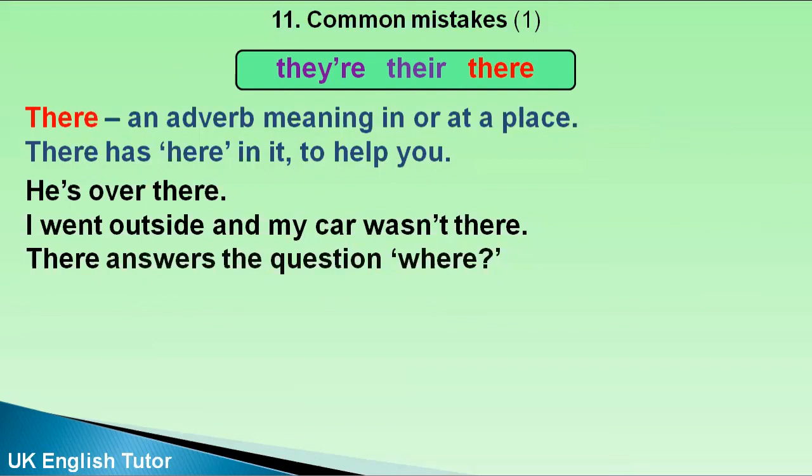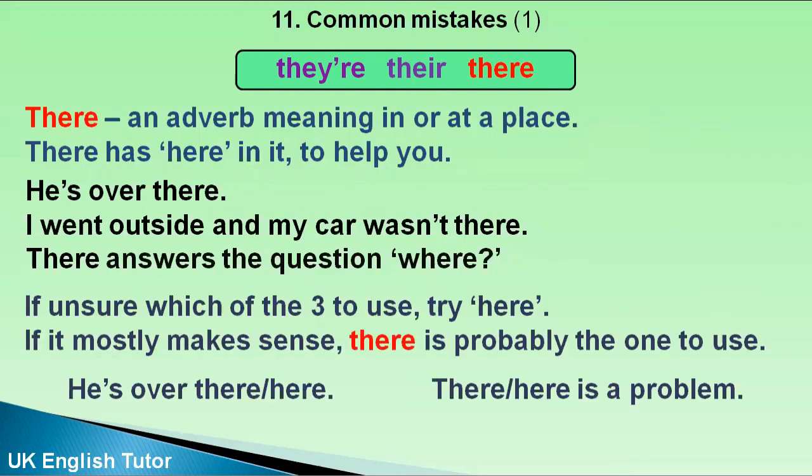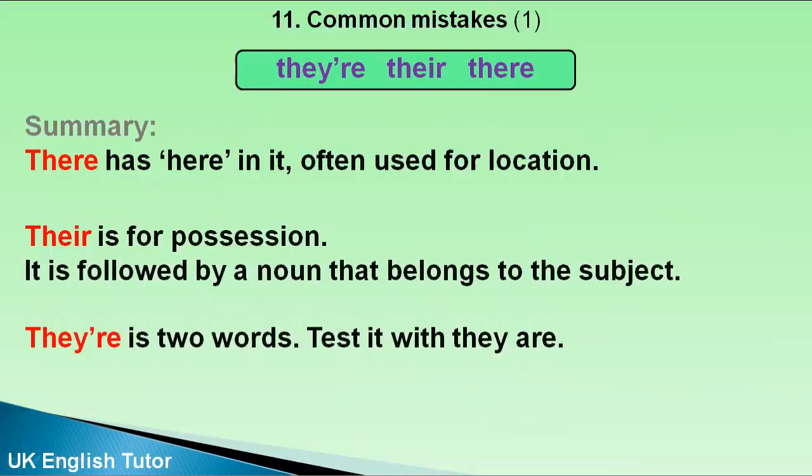So if you're wondering which one to use, try replacing it with just "here". Instead of he's over there, you could say he's over here. Okay, the place is different, but you know you've got the right word. There, T-H-E-R-E, is also a pronoun to introduce a subject. You can say, there is a problem. There was a young woman from Nantucket. There are so many kinds of chocolate. And there are lots of apples in this garden.